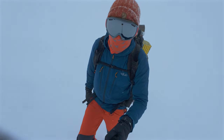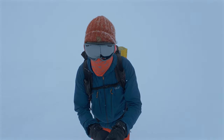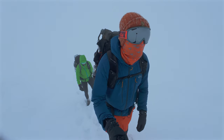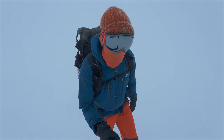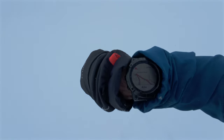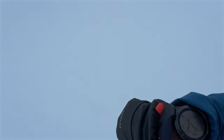So what we've decided to do is come back up to the summit of Blencathra because the ground was a bit better there. Even though obviously it's gonna be busier on the summit in the morning and things like that, I think the ground was better. Just heading up and I'm trying to follow my map.